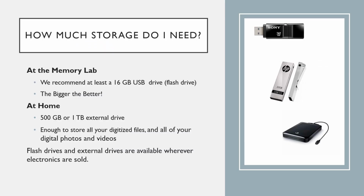How much storage do you need? At the Memory Lab, we recommend at least a 16 gigabyte USB drive or flash drive, but the bigger the better. At home, you may need 500 gigabytes or 1 terabyte of external storage, enough to share all your digitized files, all of your digital photos that you already have. Flash drives and external drives are available wherever electronics are sold.